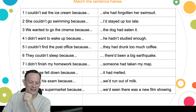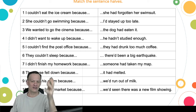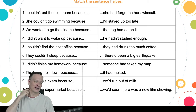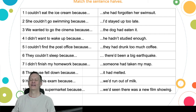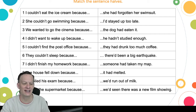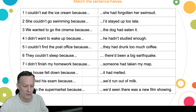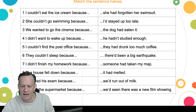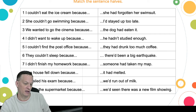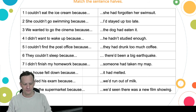Is there another answer? Can you see another answer? Because the dog eating it will work with another sentence, okay? It works with another answer. But I like it. I love it. I didn't catch that. No lo pillé. Excellent. I couldn't eat the ice cream because the dog had eaten it. See if we can come up with a different one or shoot for a different number. I couldn't eat the ice cream because we'd run out of milk. Well, I suppose if you run out of milk, we couldn't eat the ice cream. Well, if you make ice cream with milk. Okay.